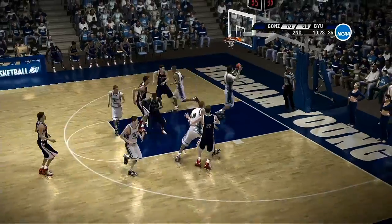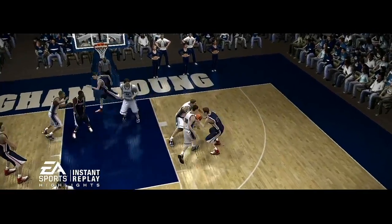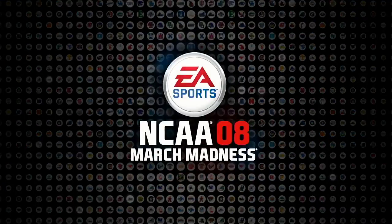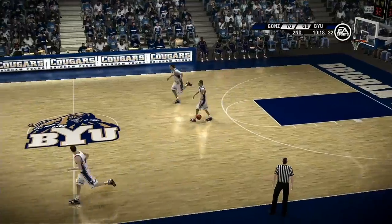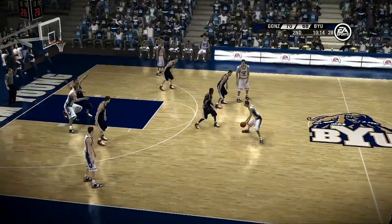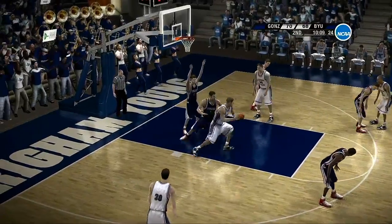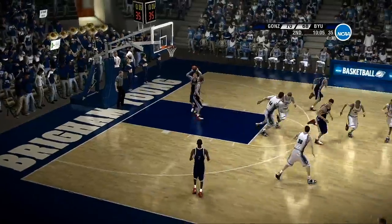He squares up down on the low block. I tell you, teach your player to face up and get in triple threat position. You can drive, shoot, or you can pass. The dribble, gives it up. That spin move's not going to work against this defense. That's enough. And has it rejected. Defense did a great job with that blocked shot.